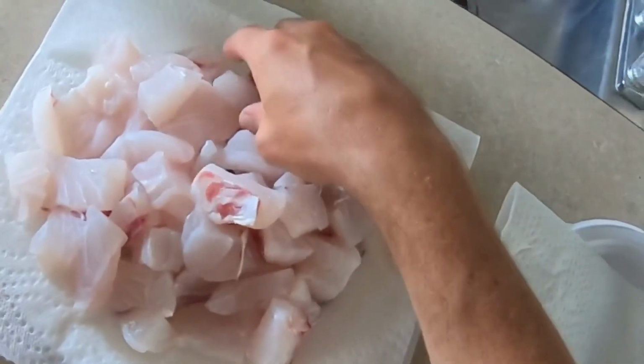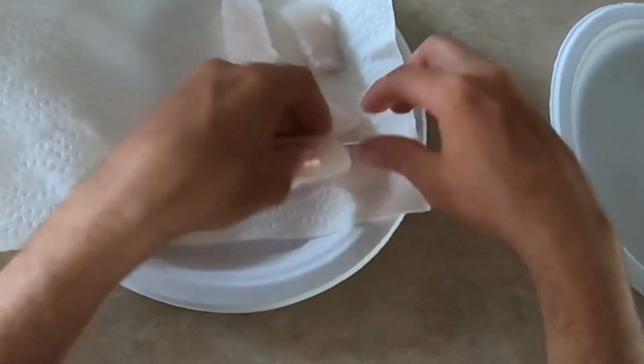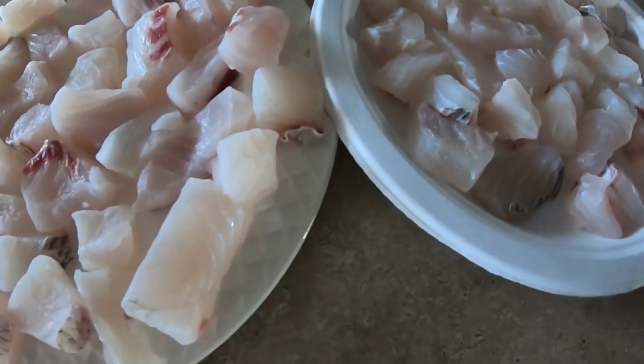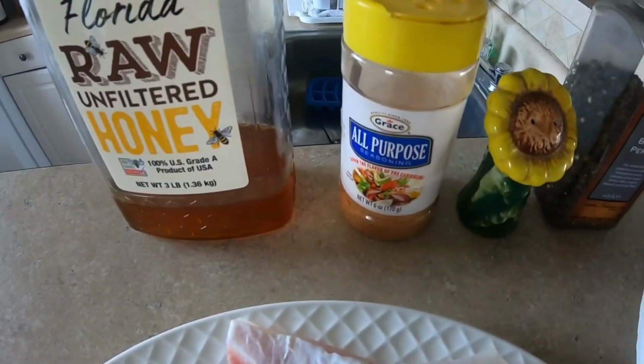Here are our beautiful little snook nuggets, guys. So the next step, all you do is take all your pieces and you have to dry them. All you do is pat them with some paper towel. After you got all the fillets portioned up, dried out, you gotta throw some seasoning on it. All I use is some black pepper, salt, all-purpose seasoning, and a little dash of honey on top.